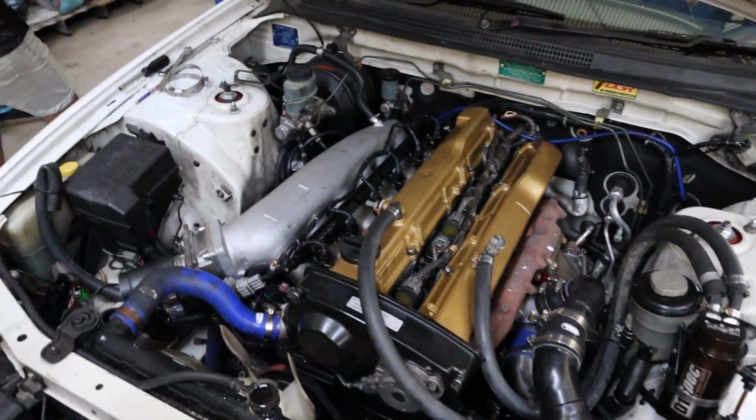So as soon as Adam's finished doing his fabrication, we can get it on the dyno.